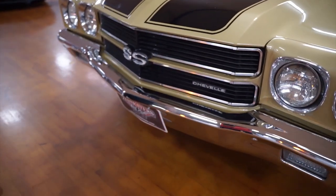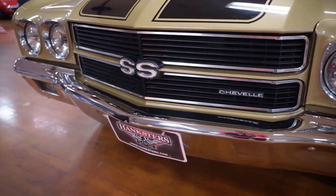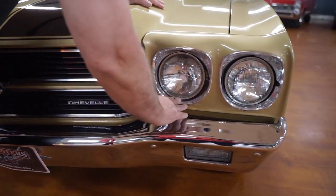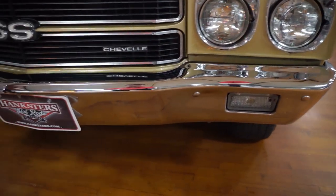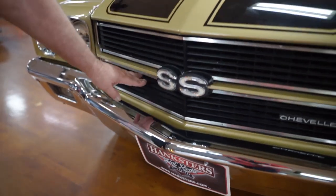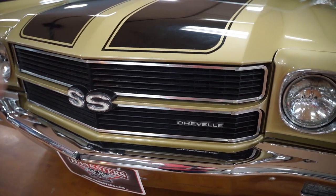SS designation in the grill with the painted bar through the center, just the way it would be for an SS car. No patina on the headlight bezels, absolutely none. Bumper doesn't have any scuffs or marks or scratches or anything on it whatsoever. The plastic windows are all intact. I don't see any that are chipped or missing, or, nope, that's just a little stain.